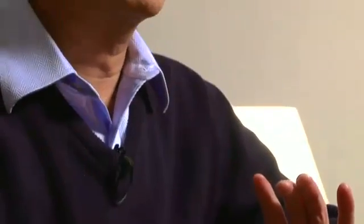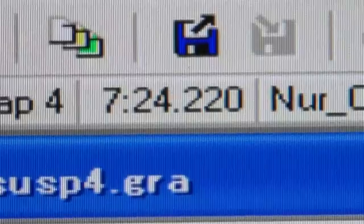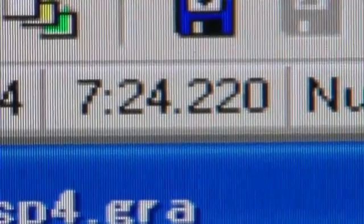We are almost finished. When I look at the results from the various tests, I'm convinced the car is becoming even better than I expected. Even though the time of 7 minutes, 24.22 seconds is not full potential, we will accept that and move on to the next step. 7 minutes, 24.22 seconds.